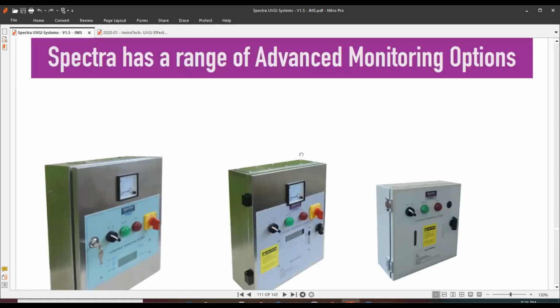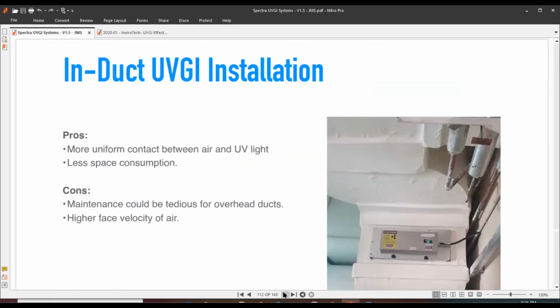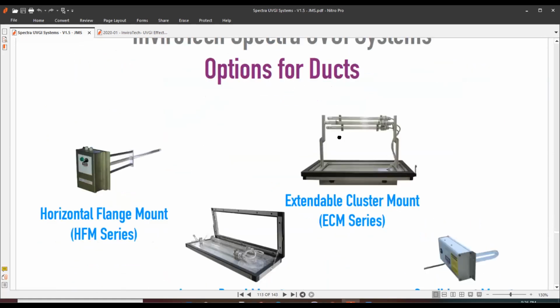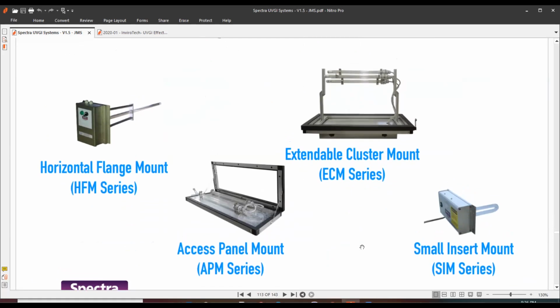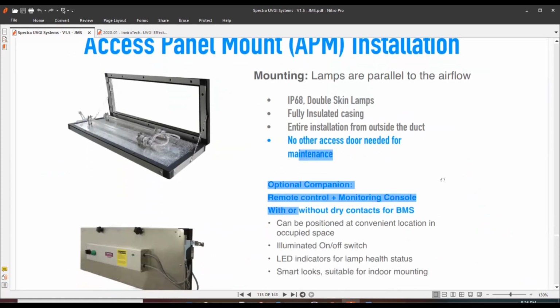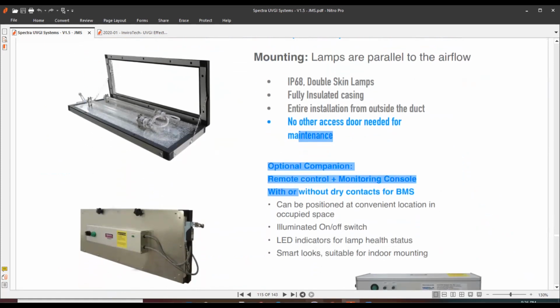So of course, there are different types of control options. It is possible that you can also install UV in the duct, because sometimes in the HU you don't have any space. So you can also install it in the supply air duct. It depends on how big or how accessible your ducting is.